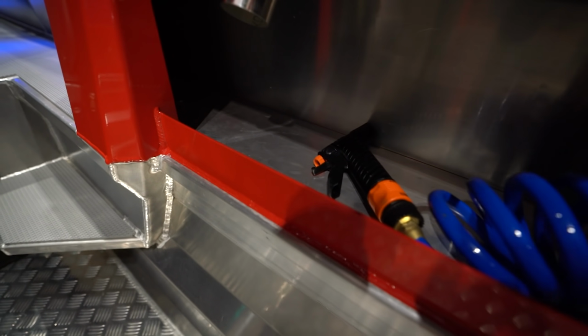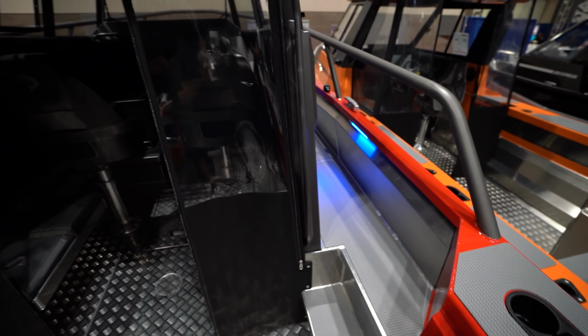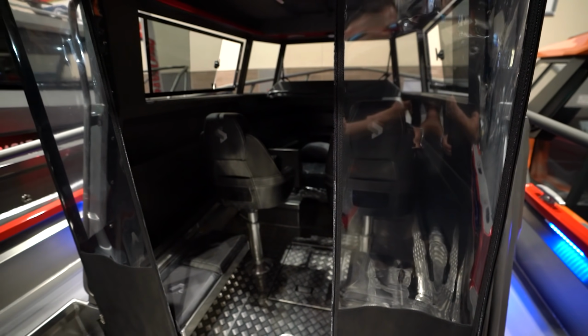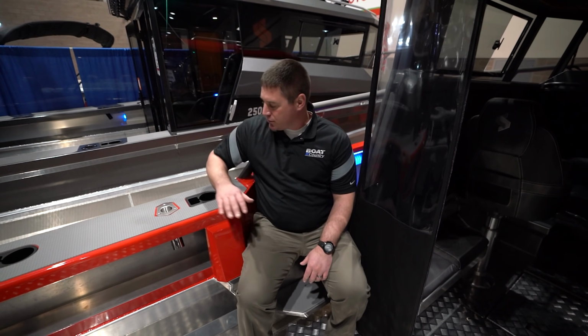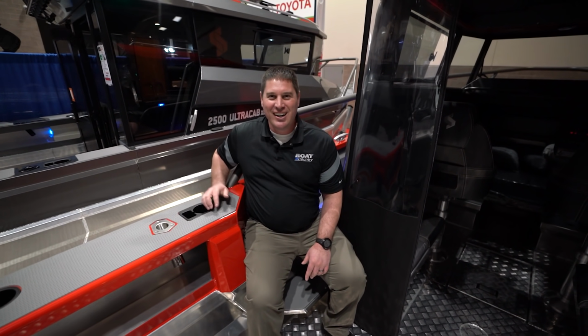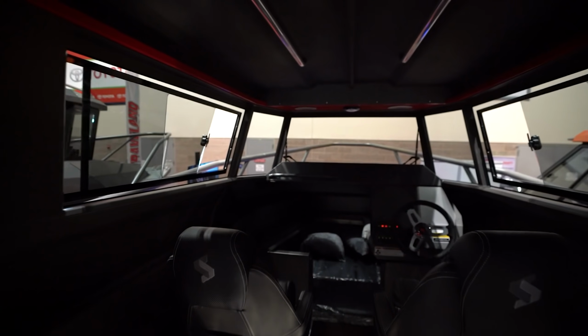So we got a little bit more storage in here. Look at all this, it goes all the way back. That is crazy. One of my favorite spots to hang out on this boat is just right here. You're kind of in the middle of everything. You got a little bit of wind blockage, and it's a comfortable spot. And most importantly, beer holder. There you go, that's what I'm talking about. We'll talk about that after this interview. Yeah, I saw a little beer thing there.